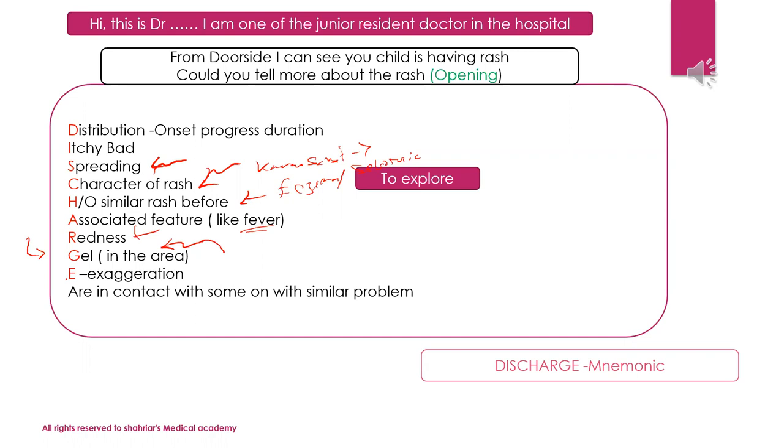Did you give some gel? Did you apply some cream in the lesion? And what's the result of that one? Okay, so this history is important. Same like fever, have you given any kind of panadol? All right. Or anything, do you think that is exacerbating the condition? Example, stress can exacerbate the condition in case of? In which case stress can exacerbate eczema? Possible, yes.